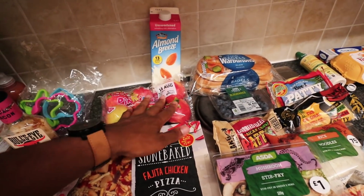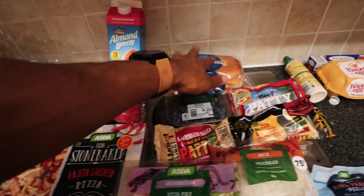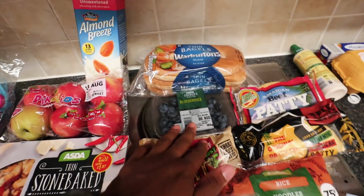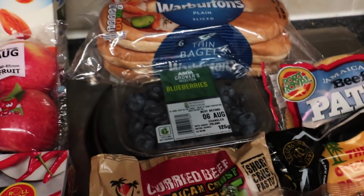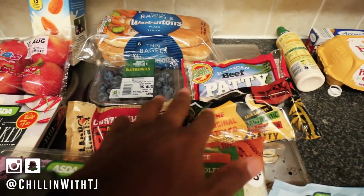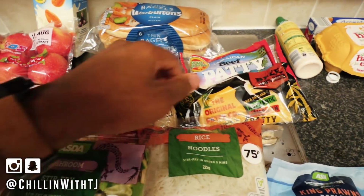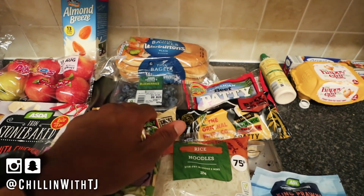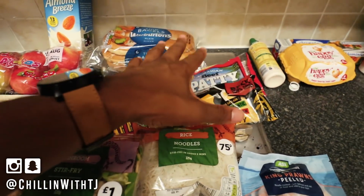So I got my almond milk, got my little pink lady apples, trying out some bagels, some future full day eatings. I want to try and make some new meals. Also got some blueberries. You guys should know that I love blueberries, get them all the time. I also got like a little selection of Jamaican patties, just because every other day I like having just like a patty. Makes me feel like I'm back in, well, these aren't as authentic as actual Jamaican patties, but they do taste nice in my opinion.